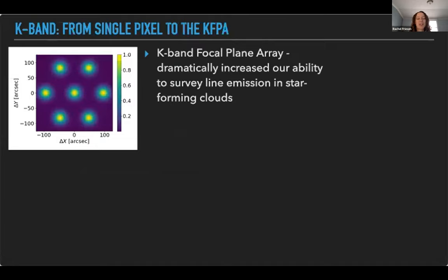So I'm not going to get into too much of the technical side. I wasn't privy to the detailed development of the KFPA. I have been a very happy user of the technology. But basically, the K-band focal plane array went from a single pixel to 7 pixels. And that dramatically increased our ability to survey line emission at 23 gigahertz, or in the K-band roughly, in star forming clouds.